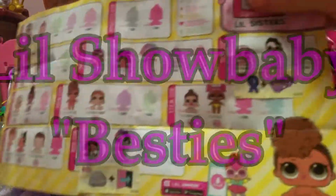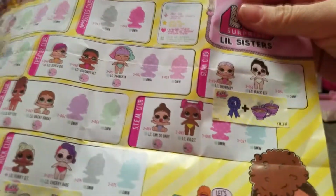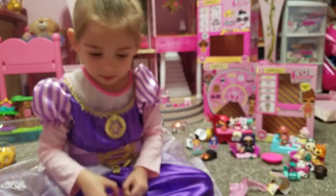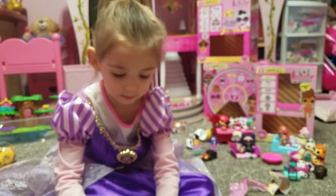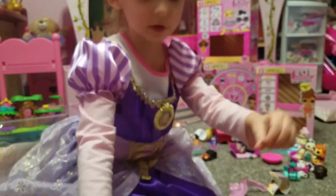She is Lil Show Baby from the Glam Club. Mommy says she has her, with a pink bottom. Yep, and she had the same clue, besties. It's a little black tie. Her necklace is so beautiful. I better put her necklace on. Adorable. Mom, can I put her necklace on?